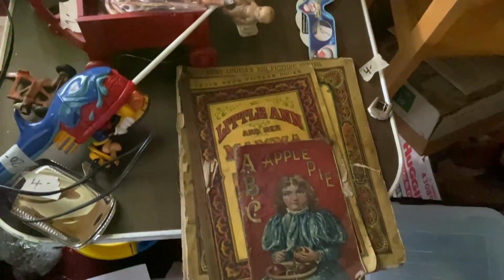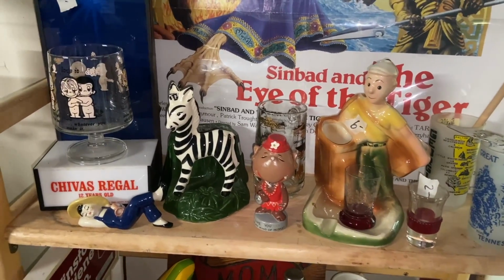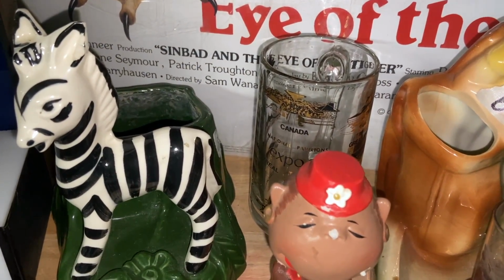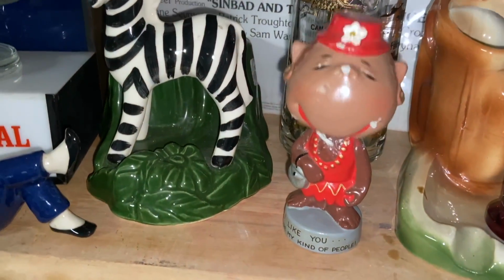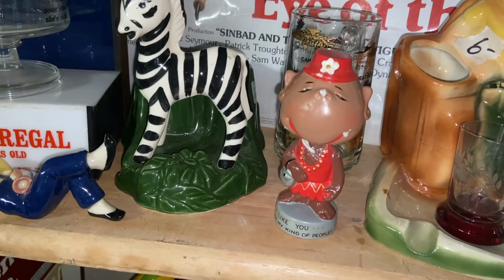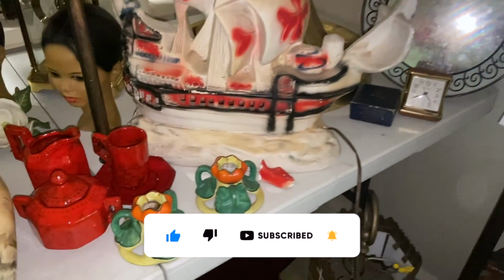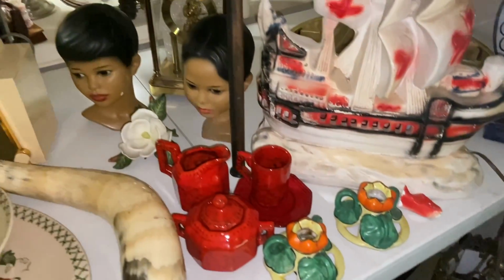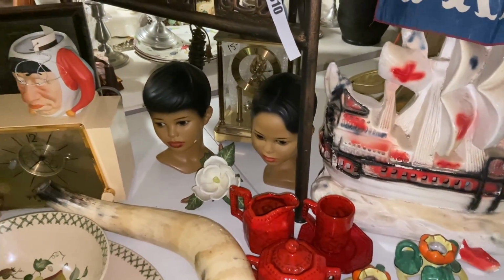Some neat old Victorian children's books here. Some cute things from the 50s, some screen print glasses. This one is from the 1967 World Exposition in Montreal. This little guy's head bobs up and down. I have a cigarette to replace his, but he'll need a little touch-up on the nose. Italian and Czech pottery there. The heads are a designer. There is a little scratch on one, though.